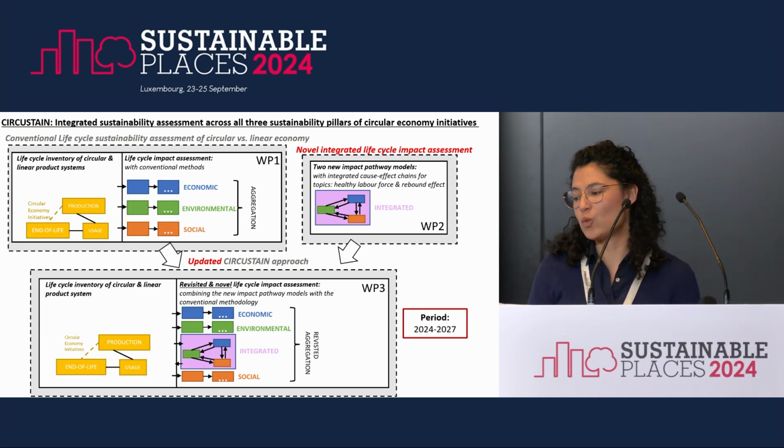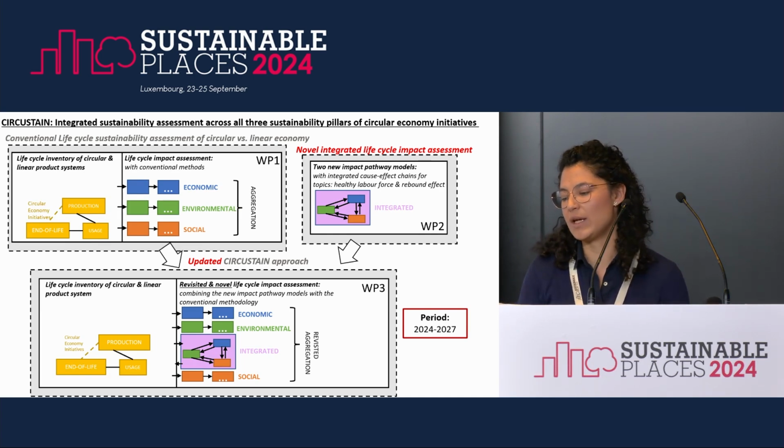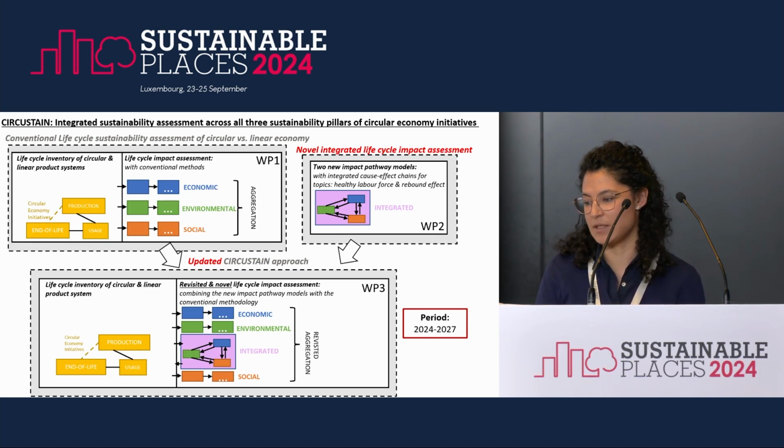This is the working package 1, and then, as said before, the working package 2 will try to assess these cause-effect chains. In the working package 3, we will integrate these cause-effect chains into conventional life cycle sustainability assessment.